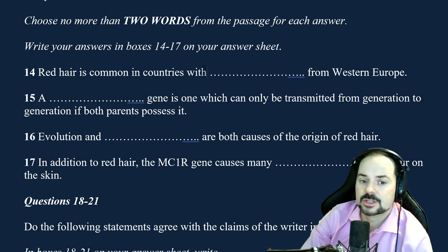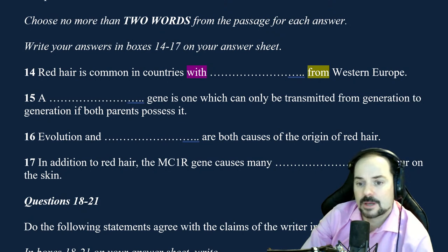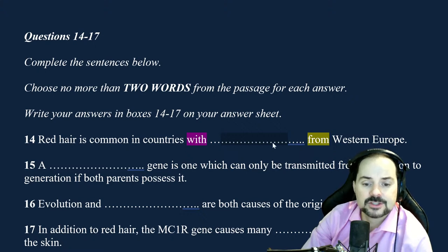What you want to do is pay attention to the word that's preceding the blank and the word that's succeeding or coming after the blank, especially in this case, this from Western Europe. Okay, so red hair is common, something from Western Europe. What makes sense? What word makes sense to put in there? Historical immigration. Yeah. Even just the word immigration, right? So very good. And now what are countries that have historical immigration from Western Europe? As I remember, it's Canada as well. Yeah, Canada, the US, Australia, New Zealand. Right? Has a big population coming from Western Europe, from the UK, from Scotland, from Scandinavia. Absolutely.